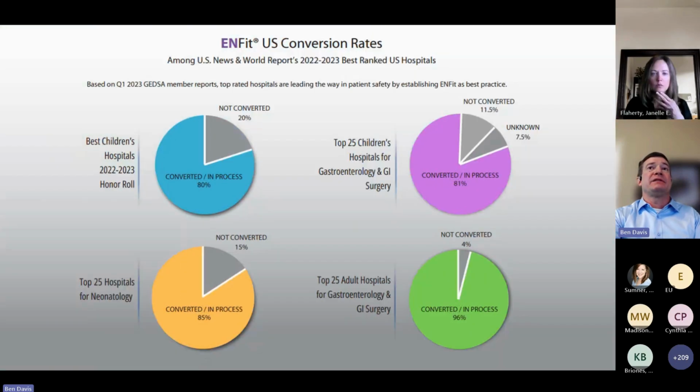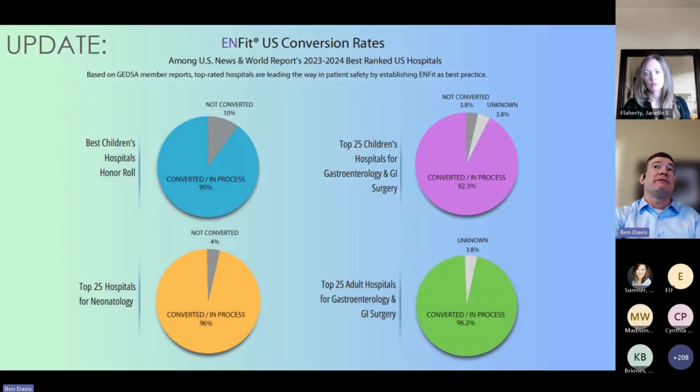I would say these percentages were pretty impressive even in 2023. But as we move through what's been reported through 2024, we are at 90 or greater percent on all these now. If you have a list of 25 and you're 96% converted, that means there's one hospital out of 25 that's not. So we're hoping that when we do this list for this year, some of these pie charts will say 100%.